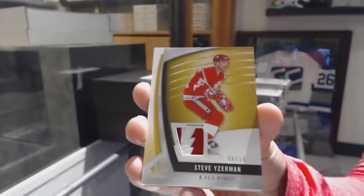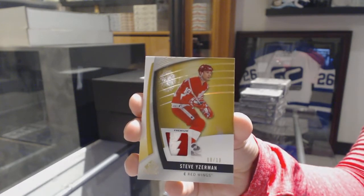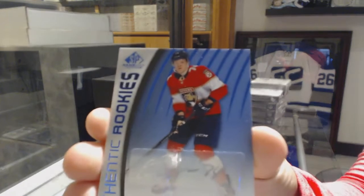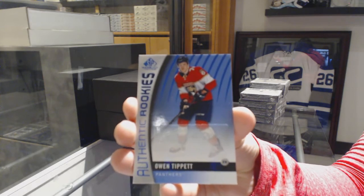Focus. Apparently the Red Wings are going to do good this break. We've got an authentic rookies blue auto for the Florida Panthers, Owen Tippett. That is signed in gold. I feel like they're not all signed in gold.